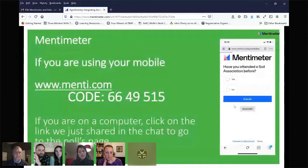We're going to be asking you, before we start, a couple of questions just to have an idea of where you're at, both geographically and in your agroforestry journey. So we're going to ask you if you could get your phones, go to menti.com and use the code 6649515. That's going to take you to our space where we're going to be asking the questions.